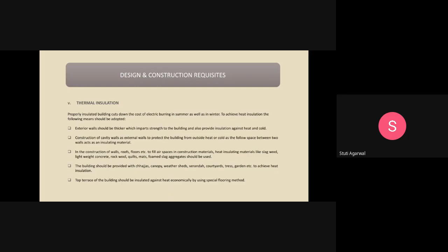And all those spaces can be filled with slag wool or maybe lightweight concrete or any insulating material like glass wool or anything that provides insulation. So that will add an extra layer of insulation to the building envelope. Building envelope basically means the envelope that makes the outside of the building, which includes walls and roof.